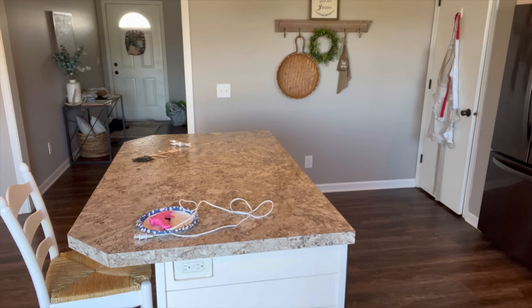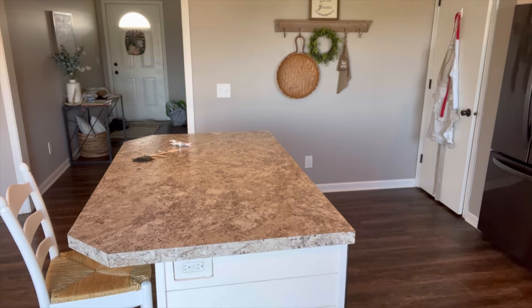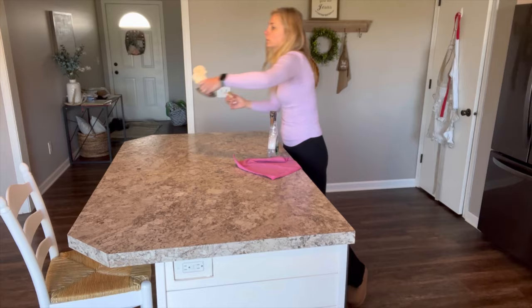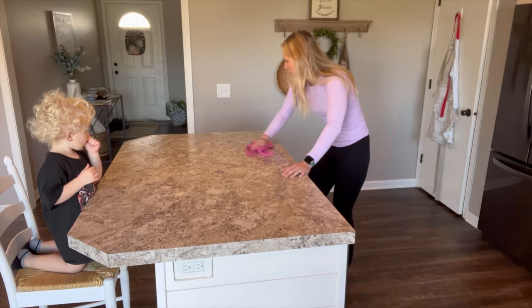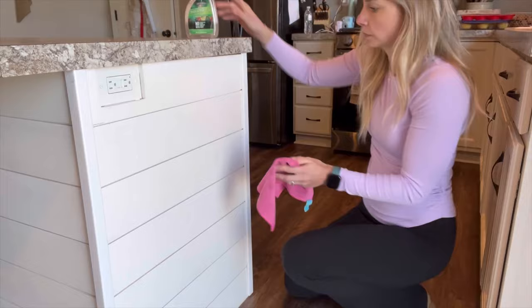So this was Thursday, I believe. I didn't need to show you me doing laundry more. We all do laundry. So this is Thursday, and I was definitely in the mood to clean this day. So I was doing a good deep clean of the kitchen, wiping everything down really good and wiping all the appliances down. And you'll see my biggest thing was the stove.